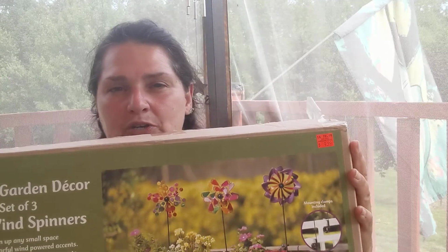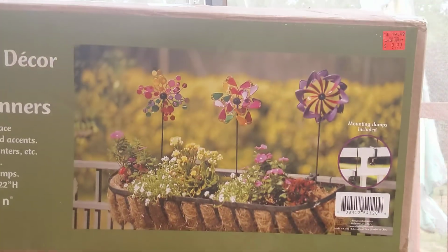Anyways, garden wind spinners. Okay, these I'm actually gonna lay out on the banister on the porch as a backdrop for the tomatoes. I love wind spinners. Anything wind spinning, chimes, anything like that, I like around the yard. I think they're very relaxing and peaceful to watch. And if you've seen shots of the yard and everything, you can see the wind spinners in my yard. You see I'm a big fan of them.